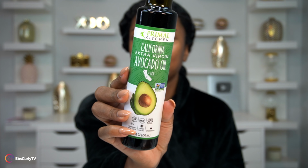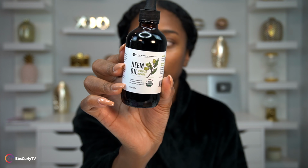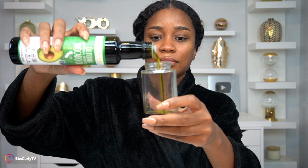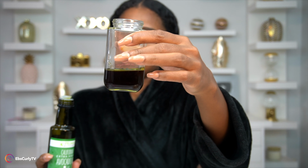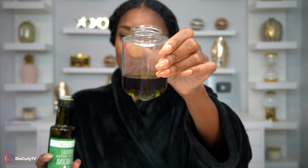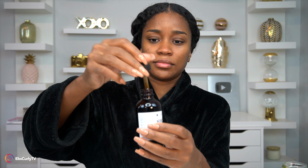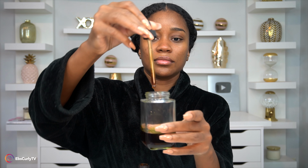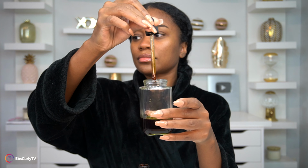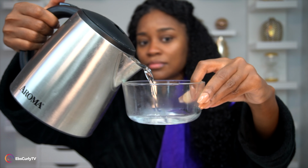Now let's start this hot oil treatment. The oils I'm going to be using are avocado oil and neem oil. The reason I decided to use these oils is because, number one, avocado oil is super lightweight, and neem oil is not lightweight, but it has plenty of benefits that I'm going to talk about later in this video. As you can see, it's a pretty thick oil, so I decided to use about 2 to 3 eyedroppers of it to almost a full cup of avocado oil.